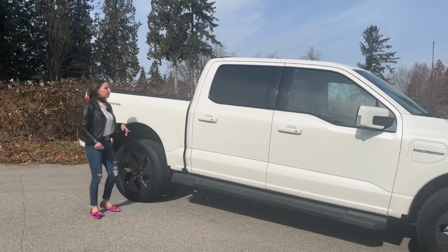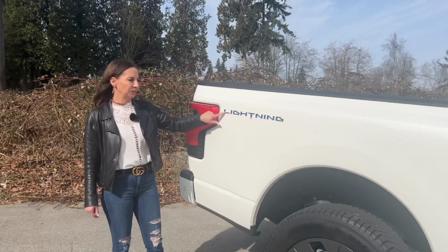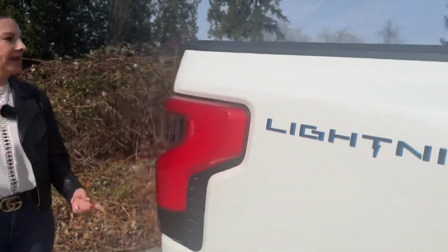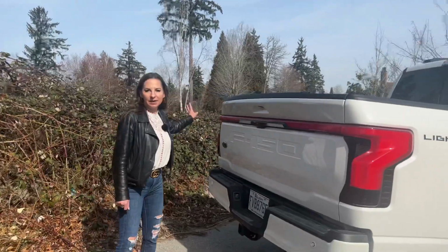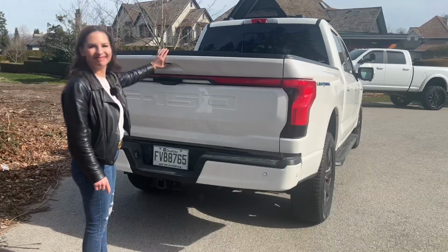The other thing you can tell, this is the electric F-150, is this Lightning badging along the side. I think it's really cool looking. It's got a blue trim and a little lightning bolt to show that it's electric. And then the rear light bar, which I also really like. I always love a good light bar that extends across the back of the vehicle, but of course with a pickup truck it makes it look even more unique.